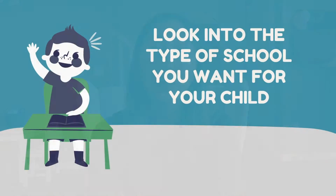Now, if you want to look at your state standards, we have a link in our blog post. Click on that link. It breaks down every single state and what their standards are, if they have transitional kindergarten or if they just have kindergarten, and what birth dates will put your child into which category. Okay, now the next thing I want to preface, number 2, is to look at the type of school that you want for your child.